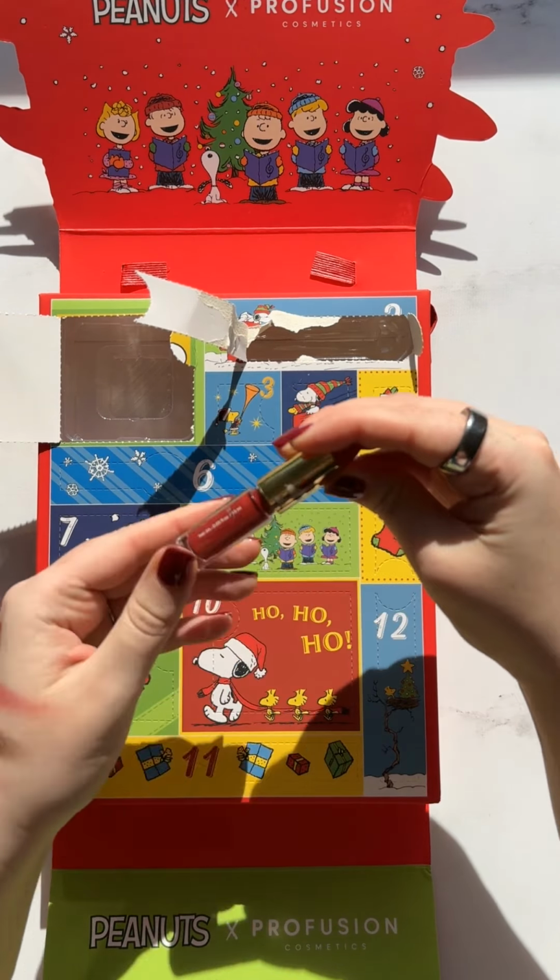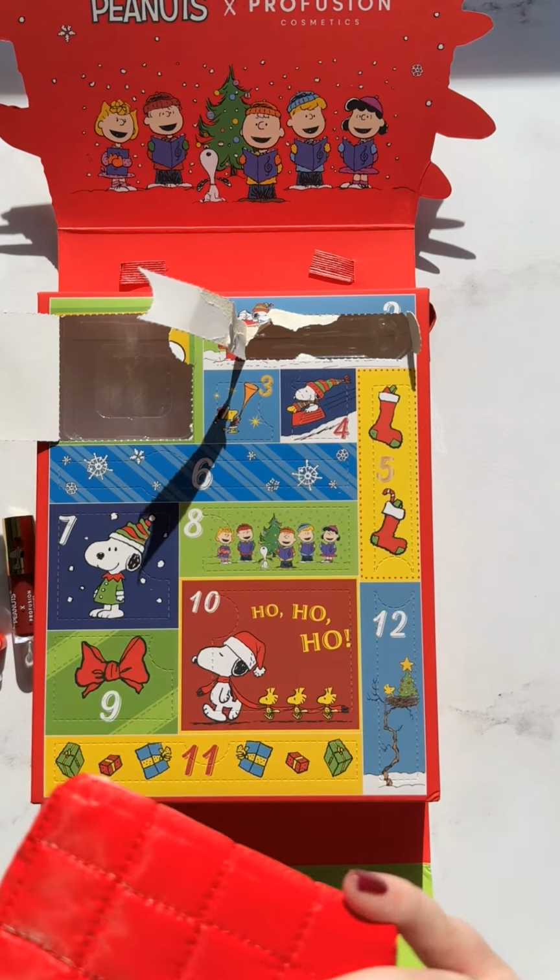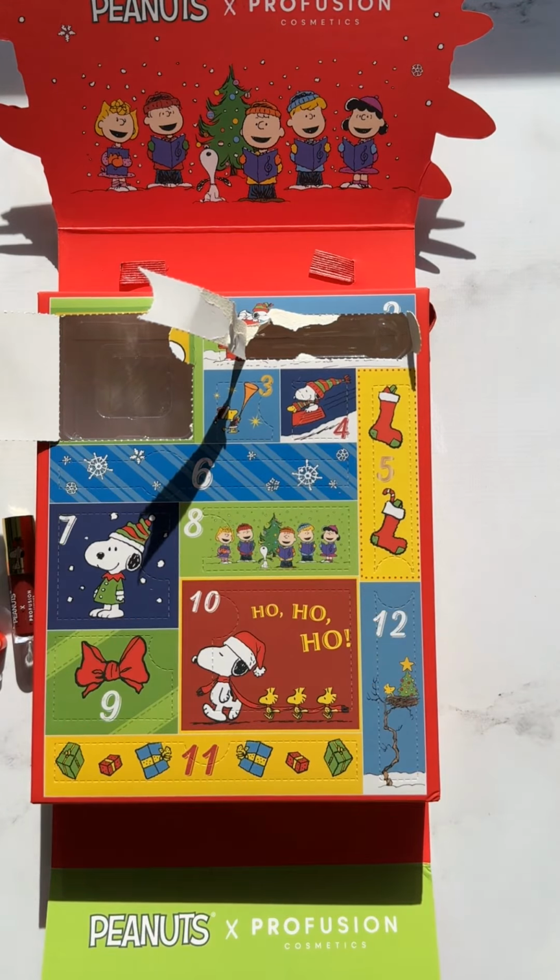Has a little silicone Snoopy attached here. I guess you could use that as an ornament if you wanted to. And then this has kind of that puffy nylon coat, and it looks like that is currently sewed shut. But yeah, anyway, that is the little lip oil duo. So let's move on to number 3. So this is going to be a small little guy, it looks like.